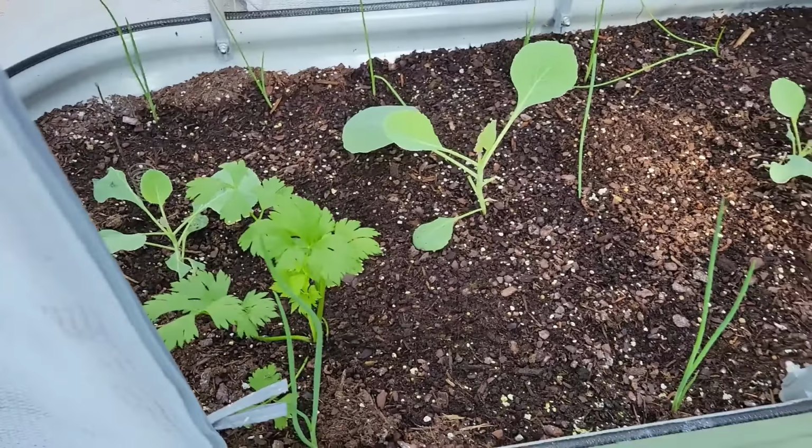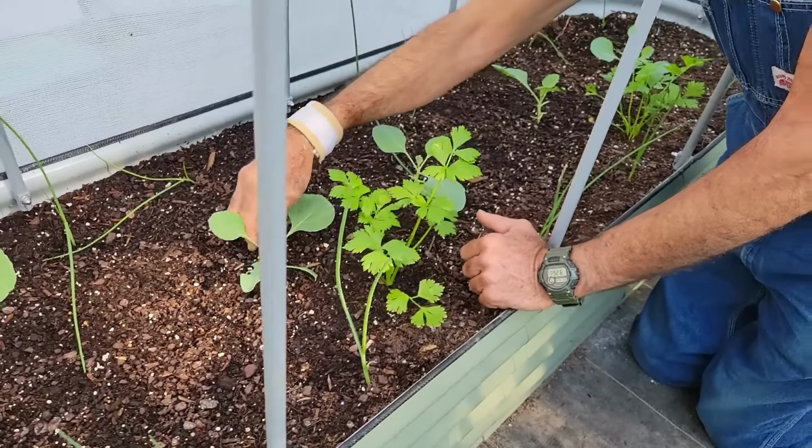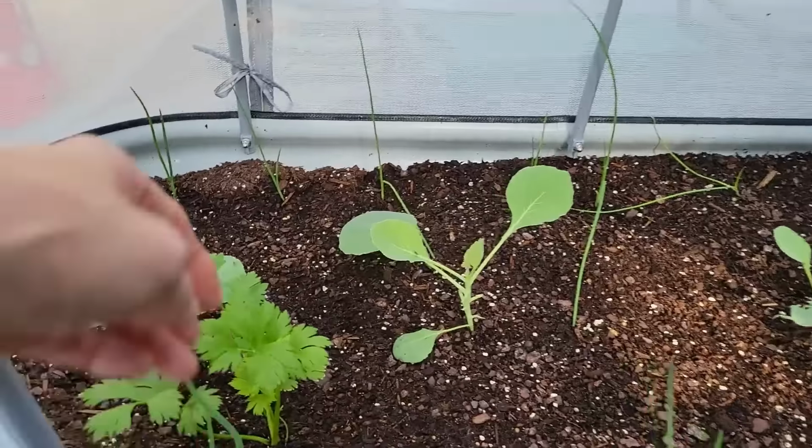Now my celery looks amazing. Yeah, your celery looks really, really good. I mean, I have to give it that. The celery looks great.